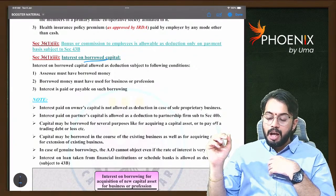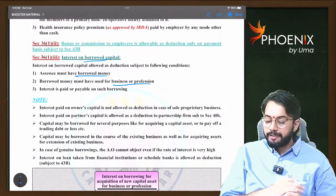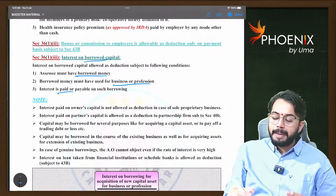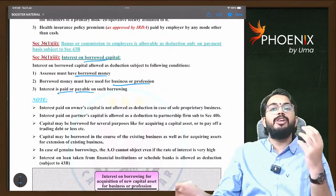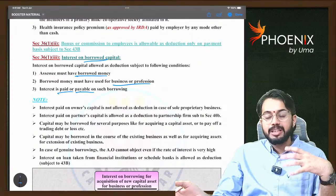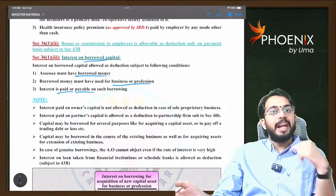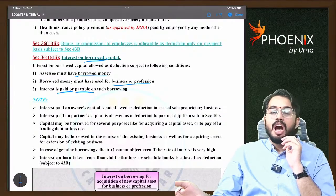Next, the assessee must have borrowed money. Borrowed money should have been used for business or profession. Interest is paid or payable. That means what? Section 43B is applicable. Whenever you borrow a loan from banks, scheduled banks, financial institutions, then you need to pay interest. Then only it is allowed as deduction. It is not allowed as deduction on accrual basis.